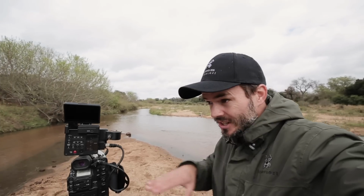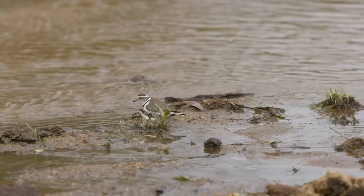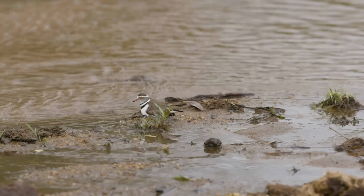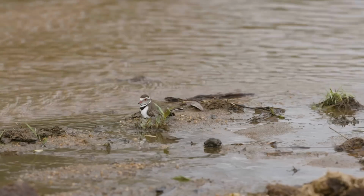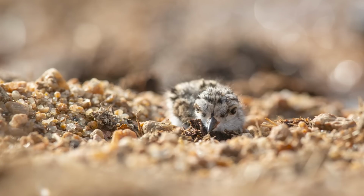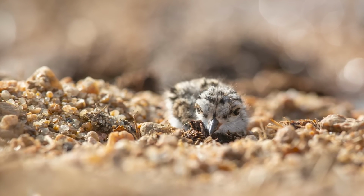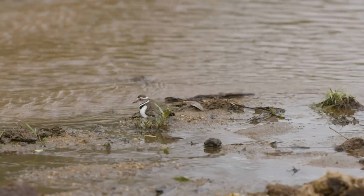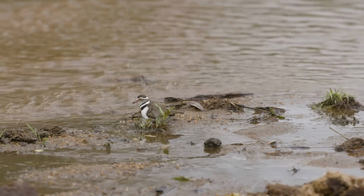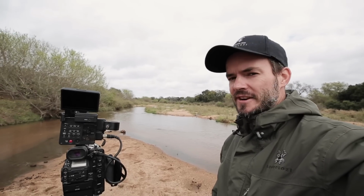And one is actually sheltering under the parent. I don't know if it's the male or the female. This is nature at its very finest. These tiny little chicks, so vulnerable, but yet they've got these amazing protective mechanisms. Camouflage and hiding under the adult. I think whichever parent it might be, it's probably a little bit nervous with us here. So we're going to leave them be. But this is a very, very unique sighting.